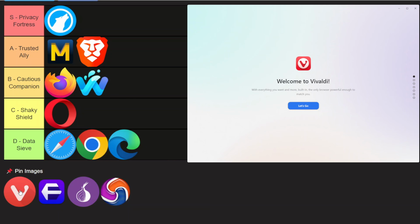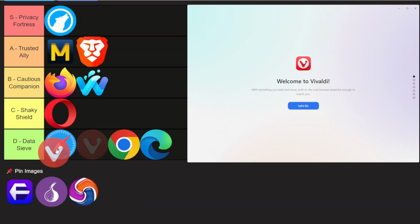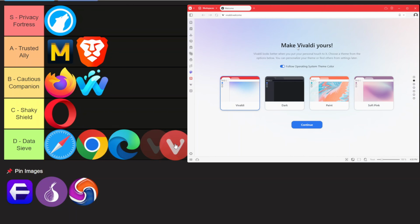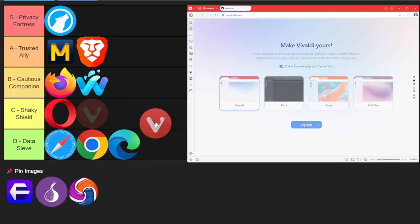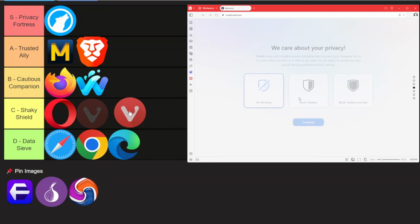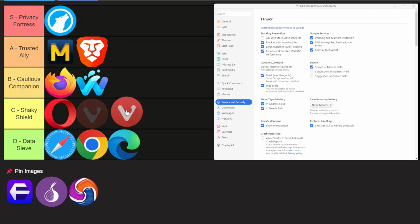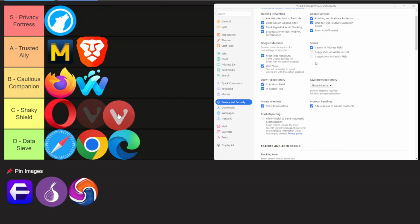It has a proprietary interface that's all about customization. Unlike many other browsers, Vivaldi lets you tweak almost every aspect of its look and feel. But what privacy features does this browser offer out of the box? At first launch, you can enable tracker and ad blocking, which resists fingerprinting, blocks tracking scripts and pixels, and prevents tracking cookies. If you create a Vivaldi account to sync data across devices, everything is encrypted end-to-end. This means even Vivaldi servers can't access your data.